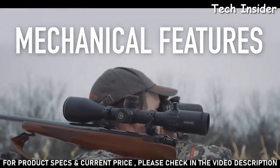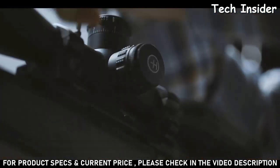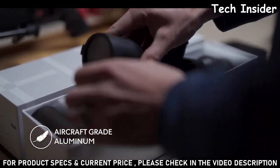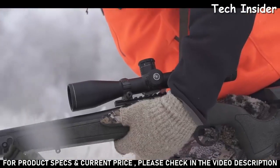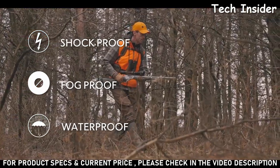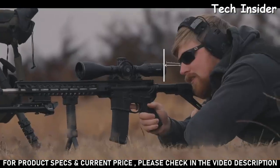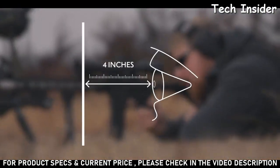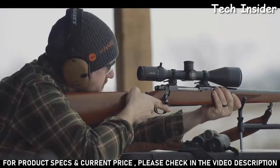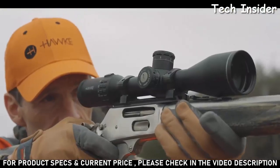Built for optimum functionality, the Sidewinder is constructed of lightweight aircraft-grade aluminum, providing superior strength and resistance to corrosion. Fully sealed, purged with nitrogen, and recoil tested to 1000 G, the Sidewinder was built to withstand and excel in even the most extreme conditions. Generous and comfortable eye relief makes this new series ideal for high recoil and magnum calibers. A wide field of view and generous eye box delivers a full image for fast and comfortable target acquisition.